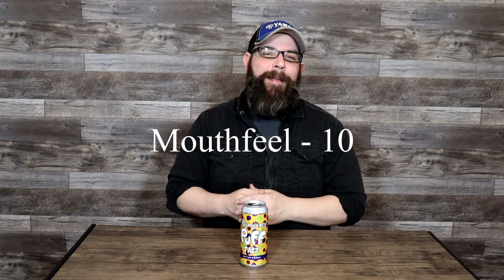The mouthfeel is a very similar story to the body. Body and mouthfeel obviously go very hand in hand. They're related, though they're not always the same. Sometimes there's a wide gap between them. But for this one, it kind of followed that same trend. Got a lot thicker, more resistant mouthfeel than your average sour, but because of what it is, it felt right for what it is. And again, it's exactly what I expected. Mouthfeel gets a 10 out of 10.